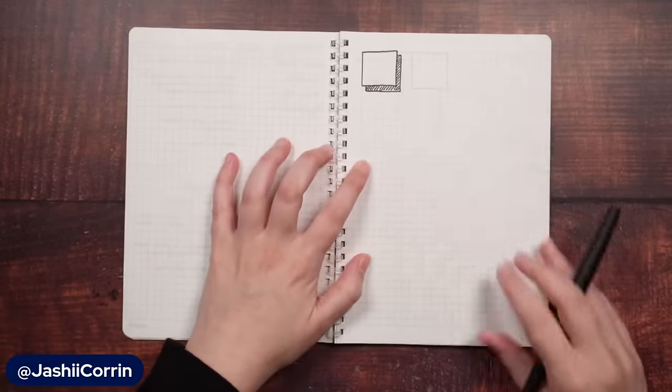So, easiest botanicals, personal opinion on this, is just going to be generic pot plants, which are fun to draw. Huzzah. I feel like we need to start with the pot plant.